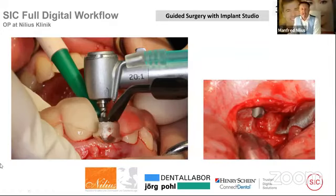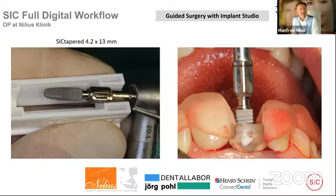You can see, when you do the implantation, where the tip of your drillings is. It is very rare that you can see where you put the implant. And here we put the implant. What you can see here is the apical part and the removed soft tissue, including the artificial material. And then we inserted our SIC tapered implant.